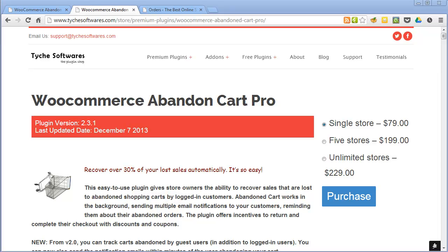So if there was a way that you could reduce the abandoned carts on your store, I'm sure it would be of interest to you, and this is what this plugin aims to help you with. So how does it work?